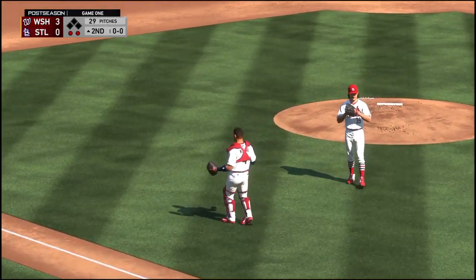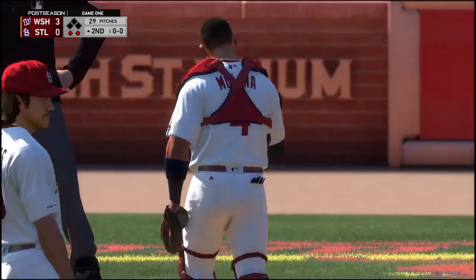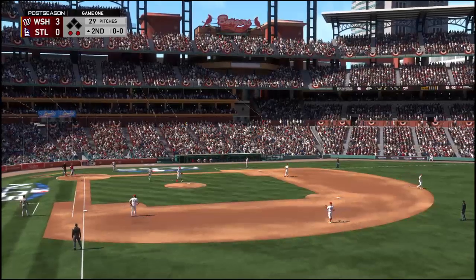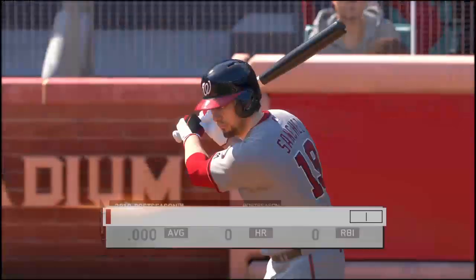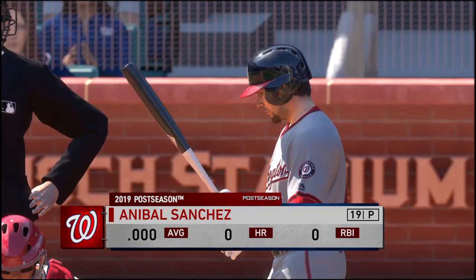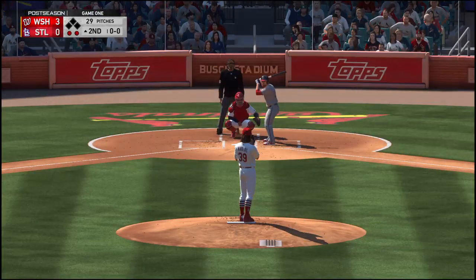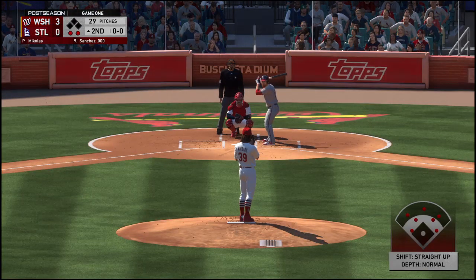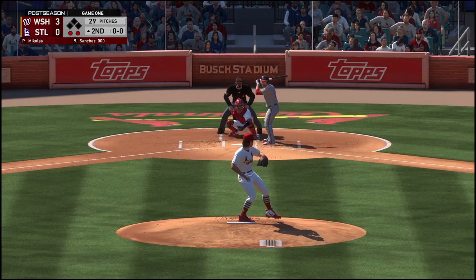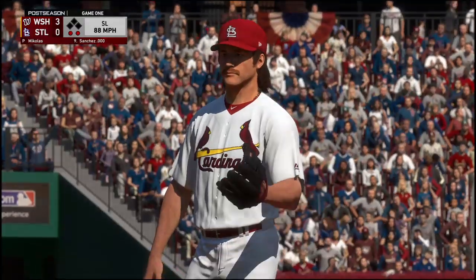Batting 9, the pitcher, number 19, Anibal Sanchez. Into the box, Anibal Sanchez, as he'll get his first opportunity in this one. Pitch on the way. Checks his swing, but this pitch is right there for strike one.